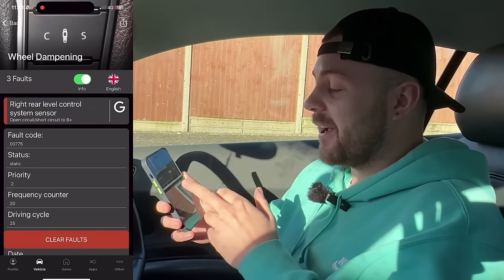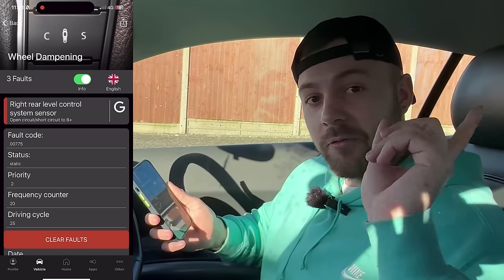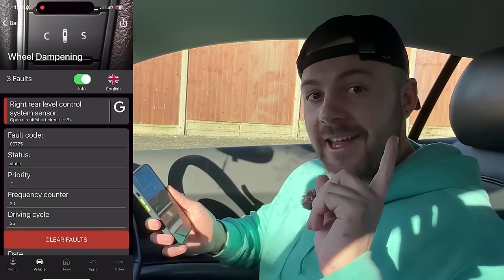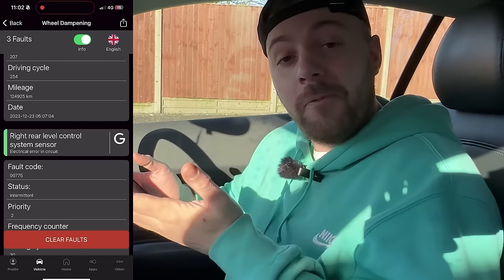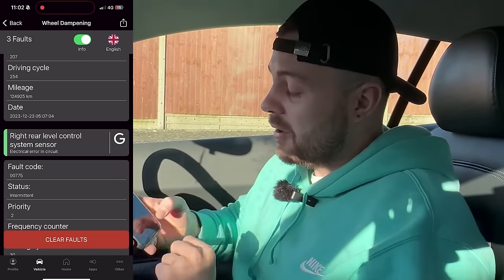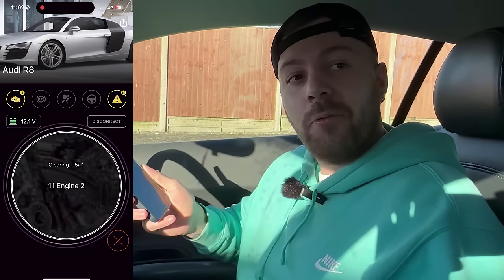So it's saying here the right rear level control system sensor is playing up, which means that one of my level sensors on the rear isn't right. So that narrows that down pretty nicely. I'm going to have a look at the driver's side rear, and hopefully that can clear my fault codes. But for now, what we're going to do is clear all of the fault codes on the car, because putting a blanket over your problems tends to fix them.